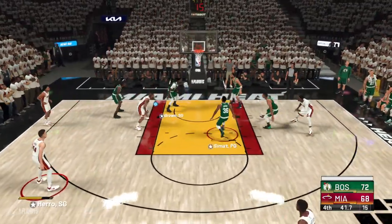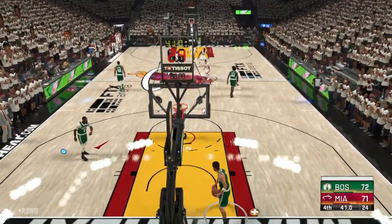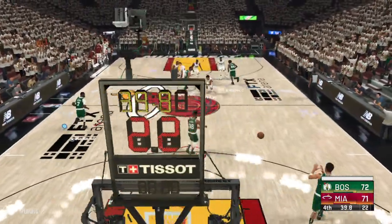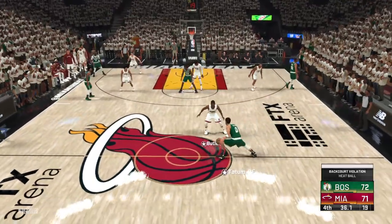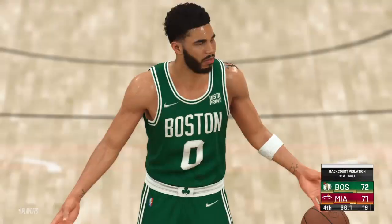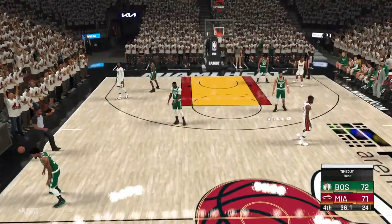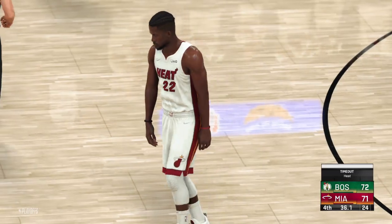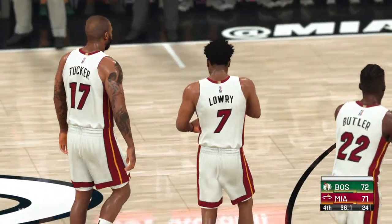There's Hero with the three. It's good. And that shot brings them to within just one. That is world class. Incredible shot with everything on the line coming through for his team. And the officials signal the backcourt violation. Not very careful there. Now a timeout called by Miami. They're behind by 1. 36 seconds left in the fourth quarter.